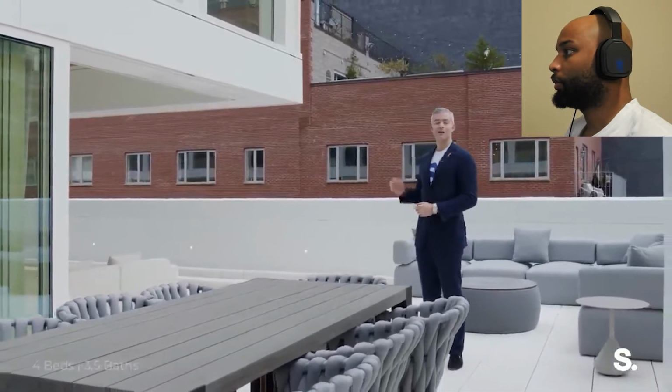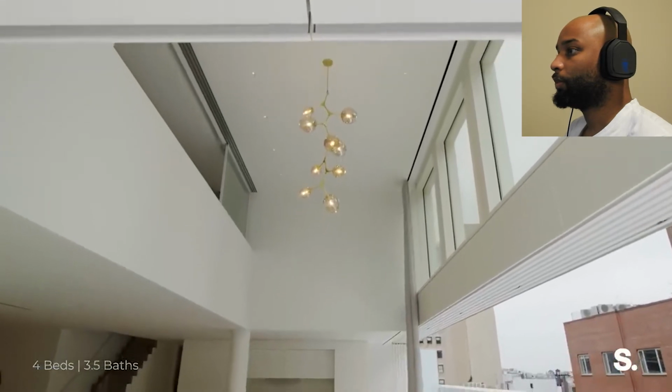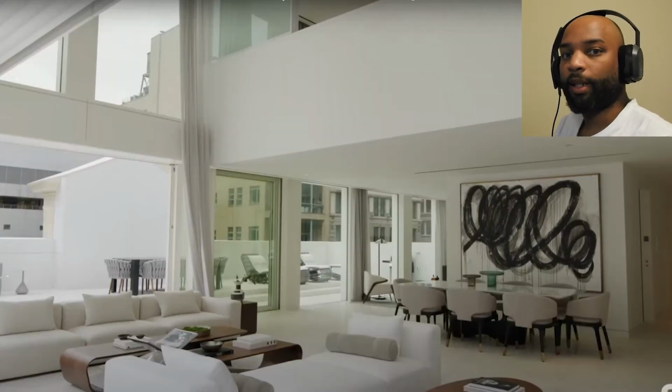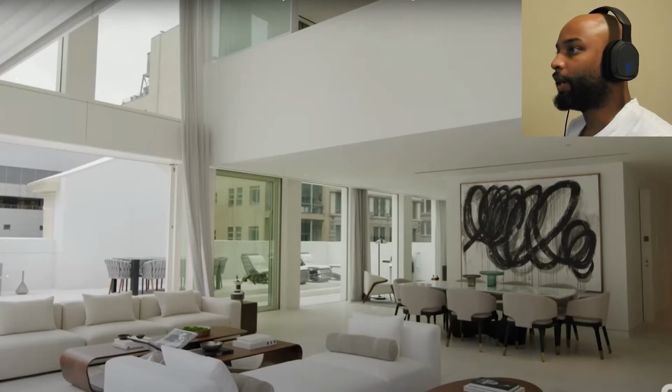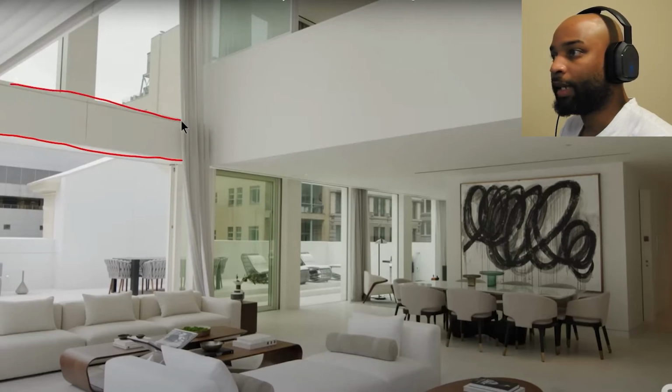3.5 bathroom, duplex, 20-foot ceilings, all of this amazing open space. It's incredible. Just over 3,800 square feet. Again, you can see the open planning space here with that beam that goes through in this direction here, which supports the facade above, i.e. the glazing, which is sitting above here.